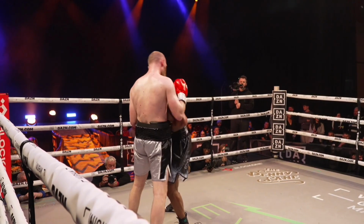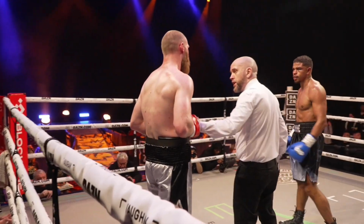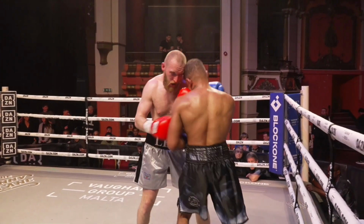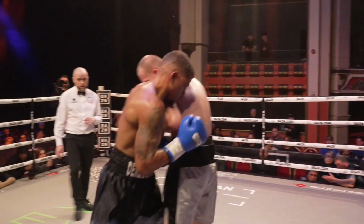I'd like to see Denzil get behind his own jab a little bit, and levels with his jab, both up and down a little bit more. He's very talented, Denzil. I just want to see him change the pace up and down a little bit more. Good shots on the inside again then from Roberts.